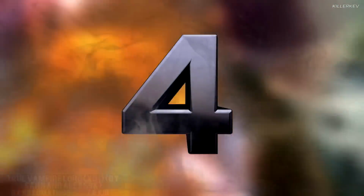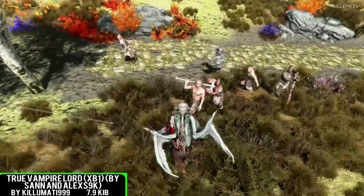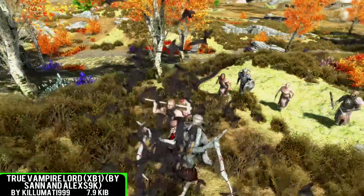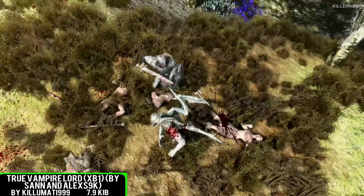For the penultimate spot within the video is going to be True Vampire Lord, coming in incredibly low, 7.9 kilobytes of a download. This mod simply just revamps the complete master difficulty of enhancing the Vampire Lord form. For this one, the Vampire Lord from looting can now loot bodies, which is absolutely great to obviously inspect that if you do not want to rip out of that particular phase.